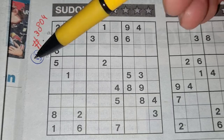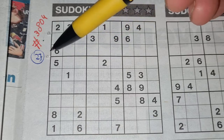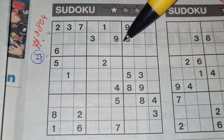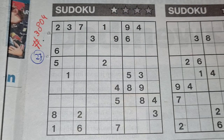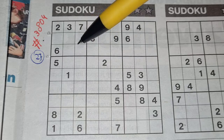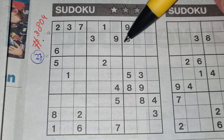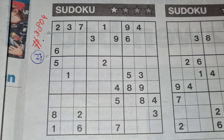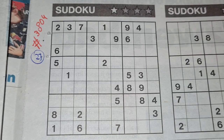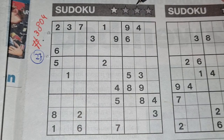But you cannot always say a puzzle with 24 is much more difficult than the one with 27. It depends. If the puzzle with 27 printed digits has a lot of pairs or hidden numbers, then I need more time to solve than the other one. So I cannot tell. Alright. But let's get started with this one.